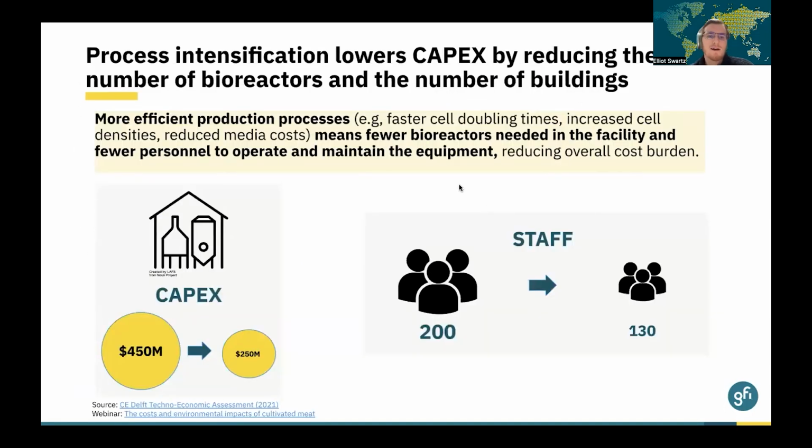So on the last slide, I want to talk about other areas that can influence your overall cost of production that we haven't spent too much time on. And these are just other variables that can really increase the efficiency of production.